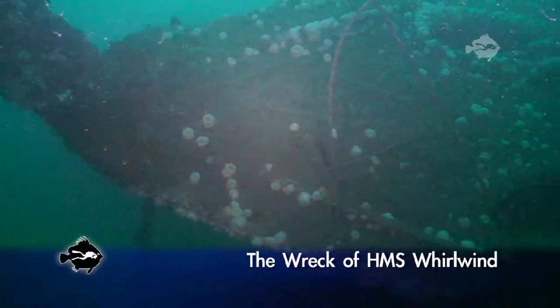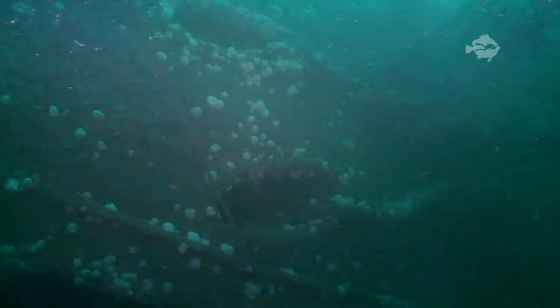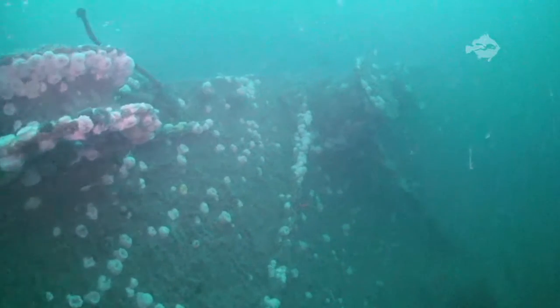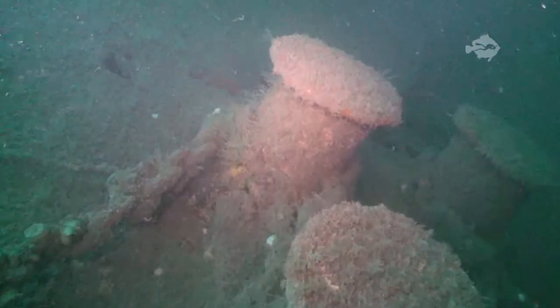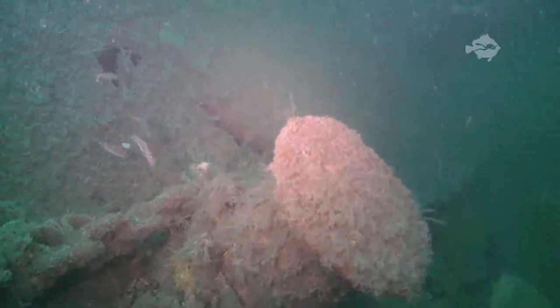HMS Whirlwind was a Second World War Royal Navy Hunter-class destroyer. Although she saw action at sea, it wasn't a war that caused her to sink. She sank in early November 1974. As a converted and then decommissioned Type 15 anti-submarine frigate, she was used as target practice by the Royal Navy.